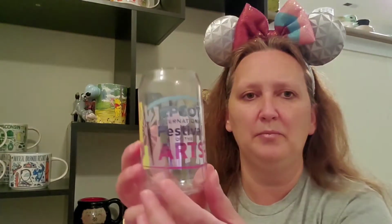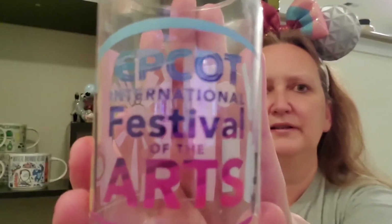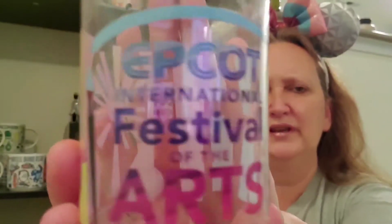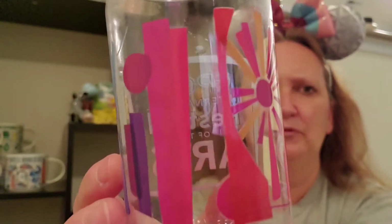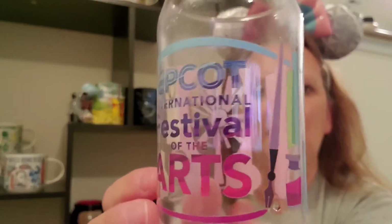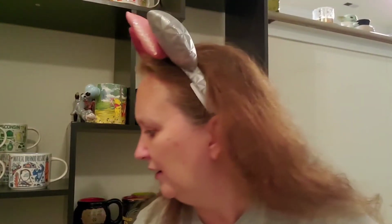The next thing I will show you is a little cup I got from Festival of the Arts. This was actually at one of the food booths, and it came with, I think it was a passion fruit mango smoothie, something like that. It was not alcoholic, but you got this cute little cup with the smoothie. So I thought that was a neat little purchase to get, and the smoothie was delicious.